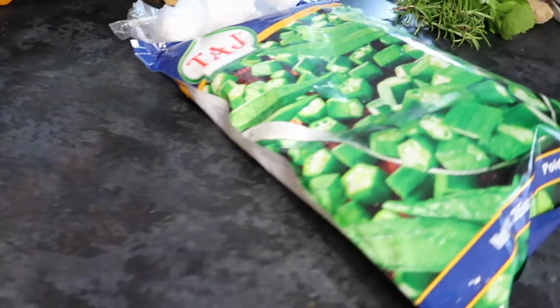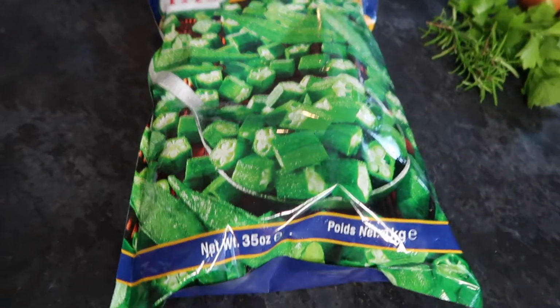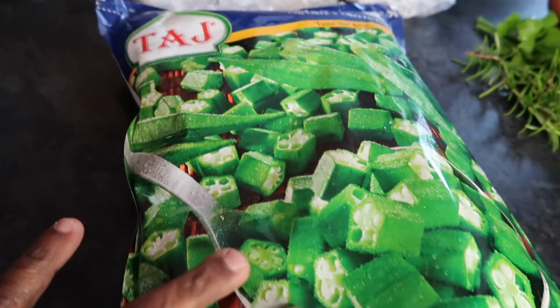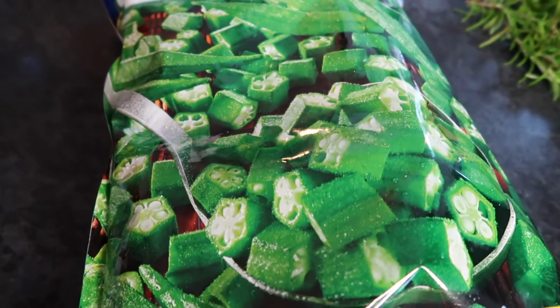And then this is bindi or okra. We always buy this large bag and then we decant them into smaller plastic bags. And then freeze them so that it's just easier, convenient to take one pack from the freezer to use in any meal.